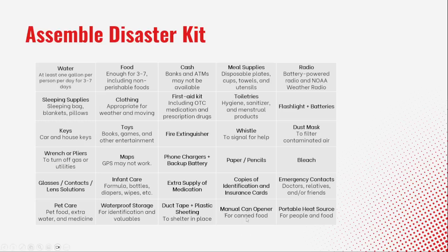And here we are for our manual can opener. I knew you'd be putting that in there. This is, we learned this the hard way. And that was tough. We thought we had it and we didn't. We left it at the house and we were miserable. So make sure that you put a manual can opener in your evacuation kit.